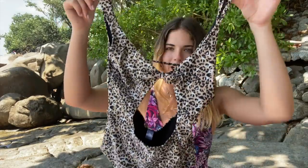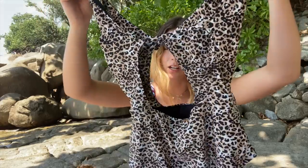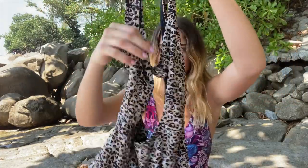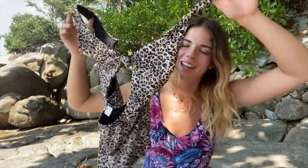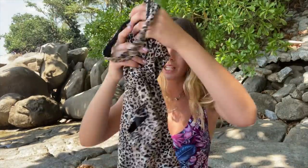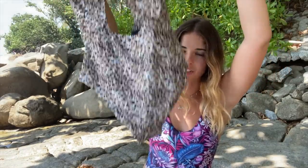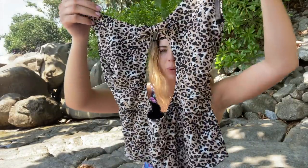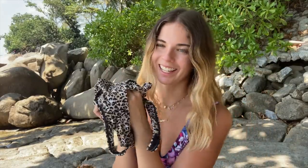I'm in love with the cutouts that they put in this. I really like this little detailing on the back right here. It really makes it a look. And I like the little bow that they put right here. Of course, cheetah print is my favorite, but the only downside of this bikini for me is the back. To me, this is a little bit too much, but I really like the opening in the front and the back. So this one is not that bad. Let's see what you guys think in the comments below. Let's try it on.